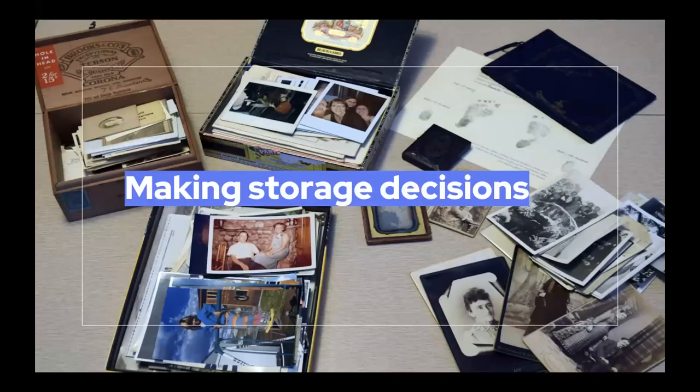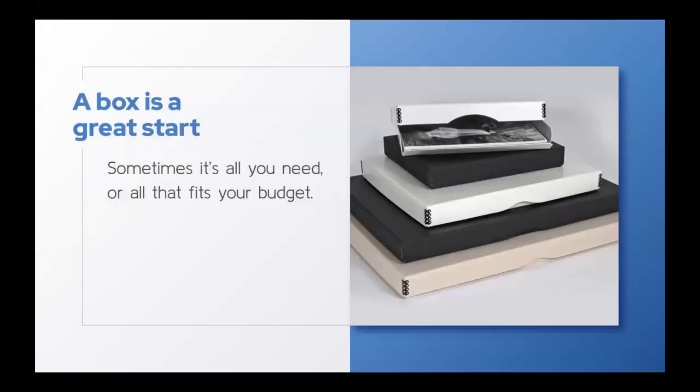So, making storage decisions. As I mentioned before, the layers of protection ending at the container level is sometimes all you need. A box is often a perfectly fine solution. The box itself is excellent protection from light and from dust and from pests and from physical force, especially if you've got the metal edge box. It gives it some really great stability.